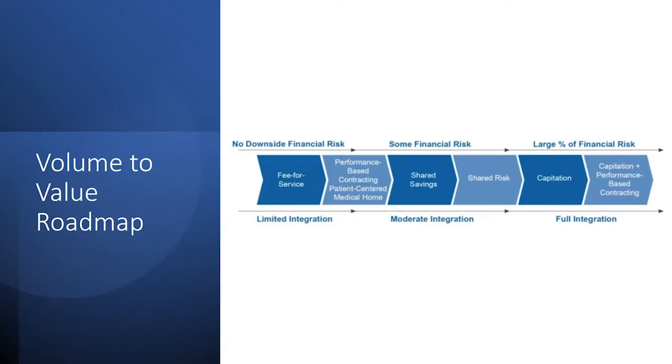As you can see in this graph here, there is a roadmap that shows you from the least amount of risk and least integrated to the highest financial risk and also the highest integrated. Now, you stand to gain a lot more money the more integrated you are and the more risk you take on. So looking from left to right, you can go from fee for service to performance-based contracting to shared savings plans to shared risks, all the way to capitation, and then capitation with performance-based contracting.